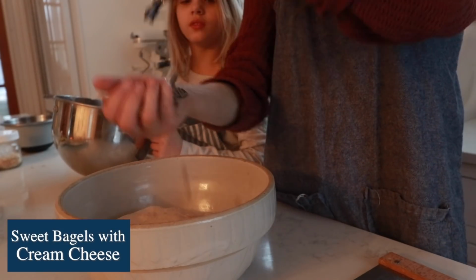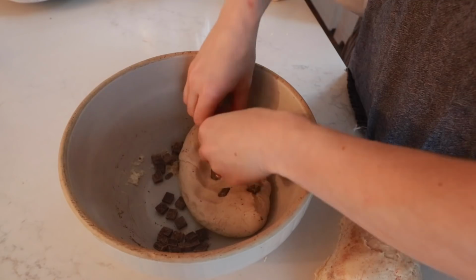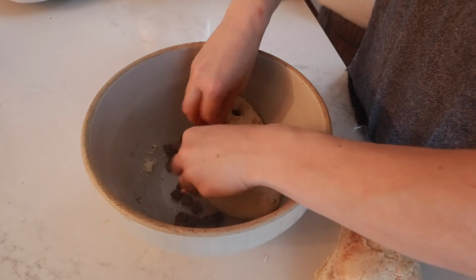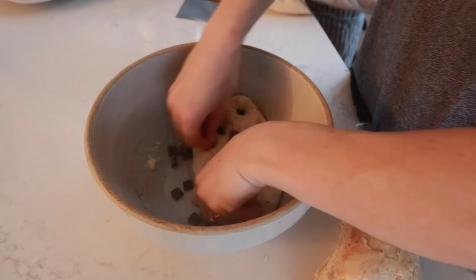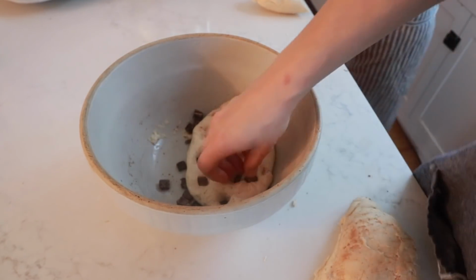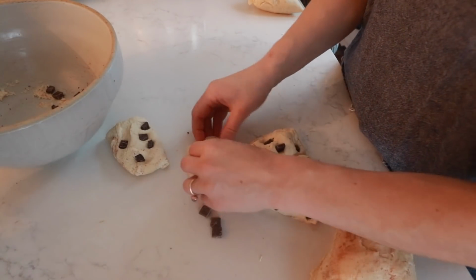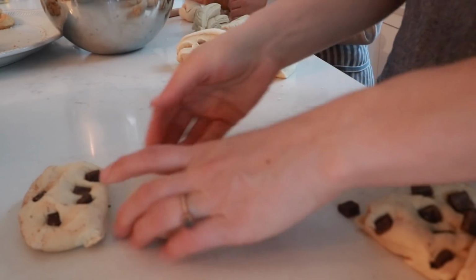Day 5, I already shared my sourdough bagels on here before. I've shared the recipe over on my blog and they are a hit. Everyone loves sourdough bagels. I've made them countless times. I just love them. They're a perfect treat for Friday morning. I almost always make them on a Friday for a tradition. Today I wanted to do sweet.